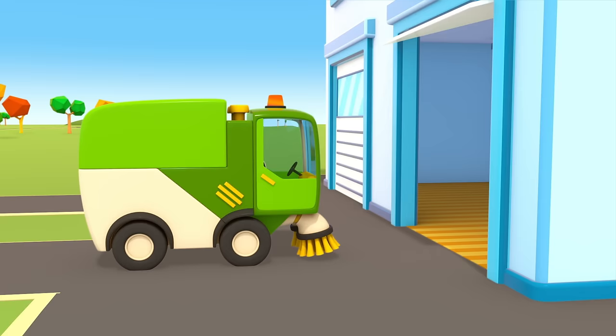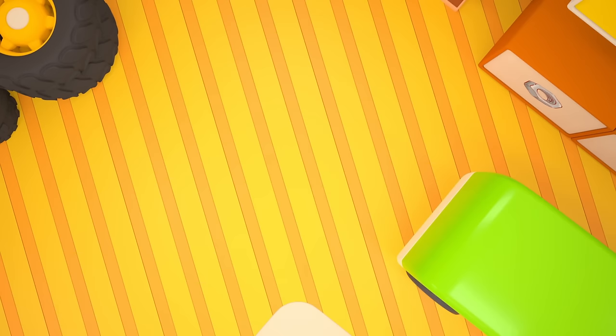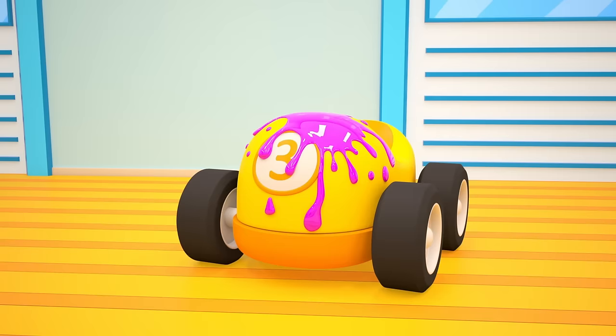Street sweeper, it's your turn. It's cleaning up the spilled oil with its brushes. All done. The manipulator uses a paint roller to cover up the splashes on the wall. The wall looks brand new.